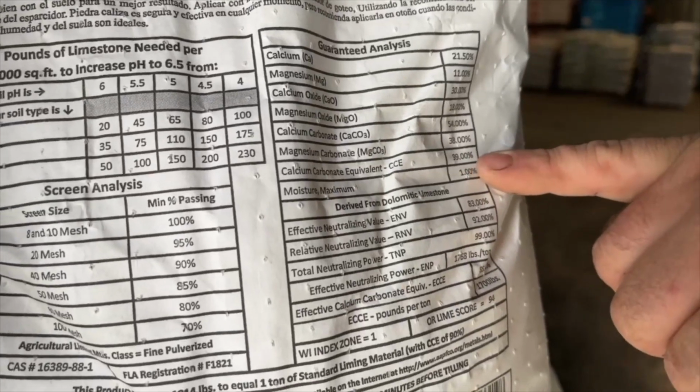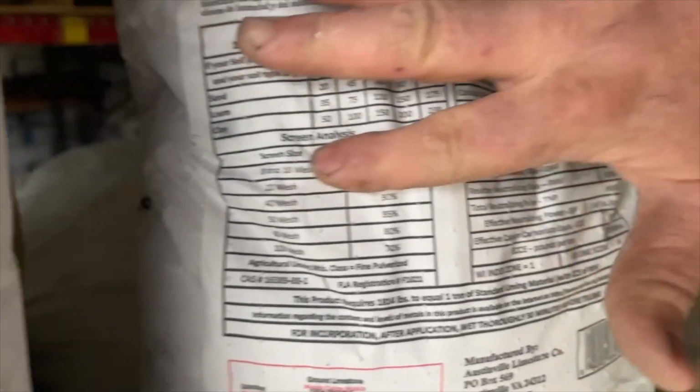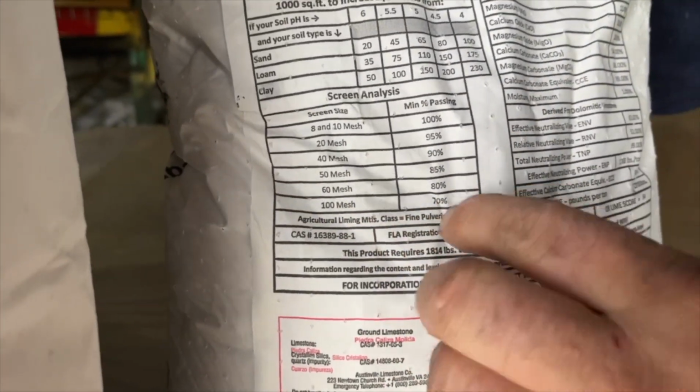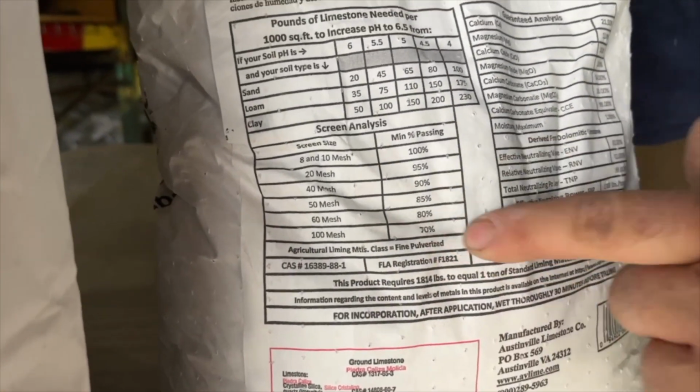And then we want to look at the sieve size. If we scroll over to this next section, let's look at the 100 mesh size. So 70% of this lime goes through the smallest. So when you look at these two bags, one of them is ground really fine versus the other bag of lime. So those are some quick things to think about when you look at a bag of lime, of what you're purchasing, and then you're putting that back to your soil sample.